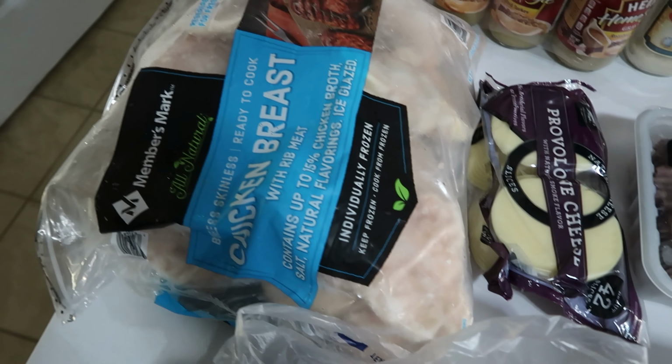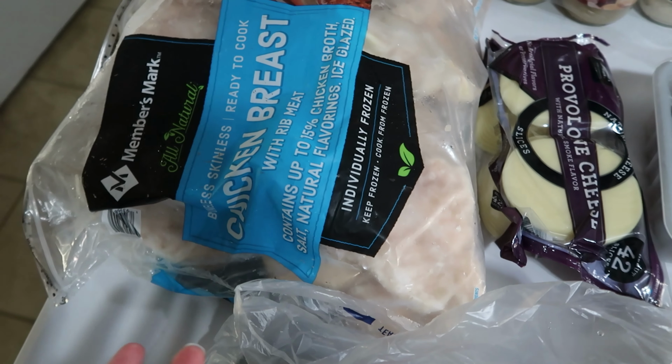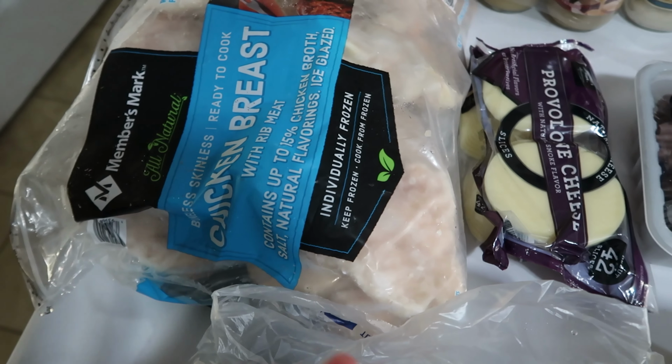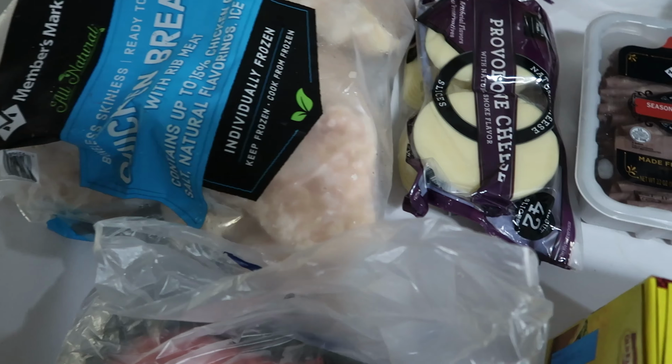The 10-pound bag of the boneless, skinless chicken breasts. Basically, most of the time, unless something goes wrong, you can separate them fairly easily, just as much as you need for each meal. They're a decent size, and they cook really well.